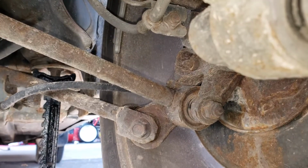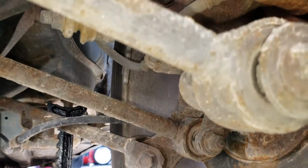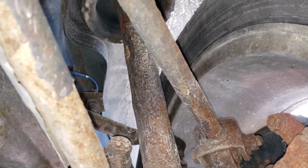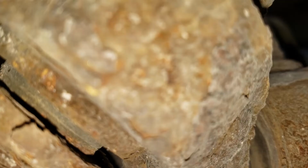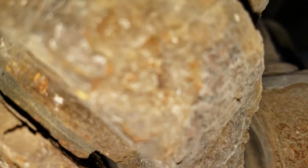So it's probably going to be something to do with these bushings. Because the stuff up here is probably in better shape. I'm getting a little play in that bushing area. So what I'm going to try and do is have the camera hopefully looking at stuff while I shake it.